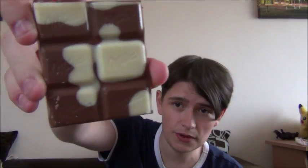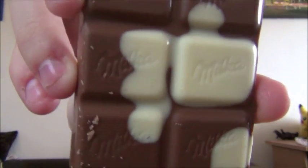This is what it looks like. I can see why it's called Happy Cows now, because it's got a cow pattern. Okay. It's nice. It's sweet. It's nice. And it's different from Milka chocolate, because Milka chocolate you can usually eat a lot of. But this is very rich. Like that one square is enough to last me a couple of hours without having another square. But if you can take rich stuff, then I'd recommend it, yes.